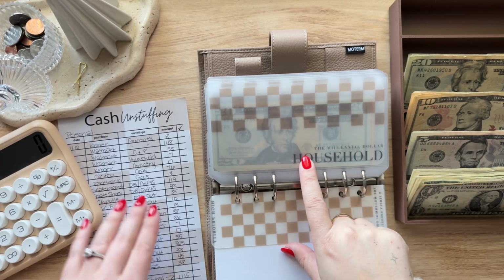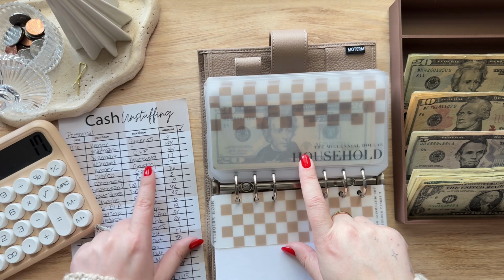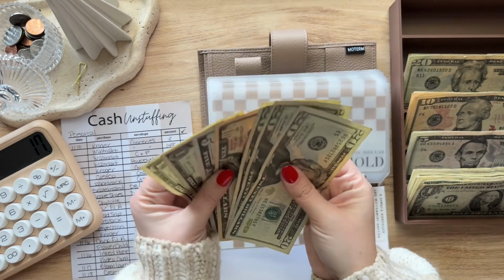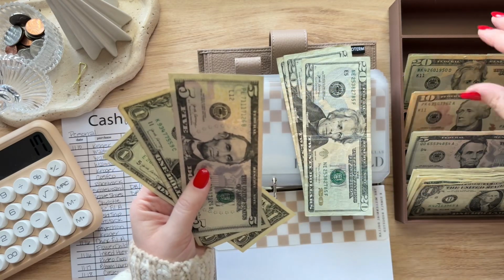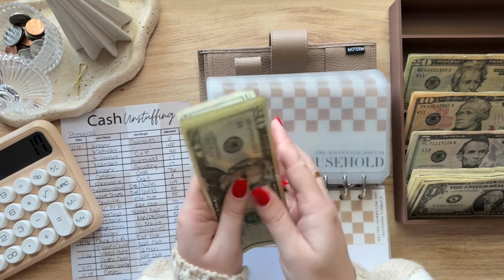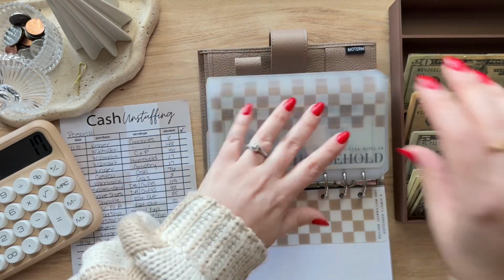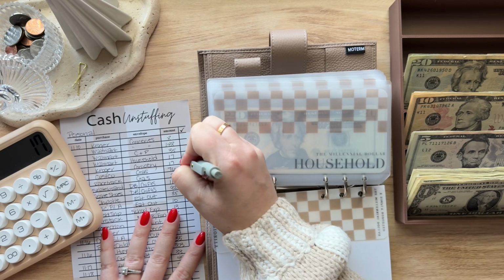The first envelope that we have in here is household, which we do have an entry for $17. And then let's see if we have any others, and we don't. So we need to take $17 out of here. We do have 17, so 10, 15, 16, 17. Which leaves us with 20, 40, 60. Whoops. There we go.